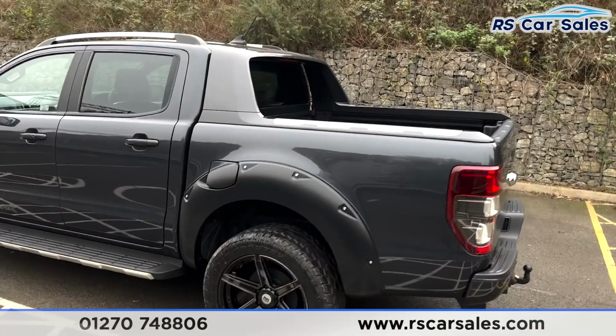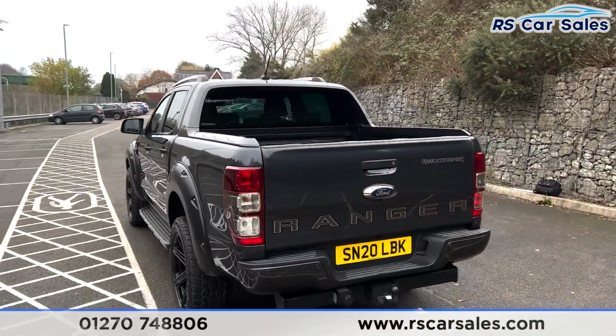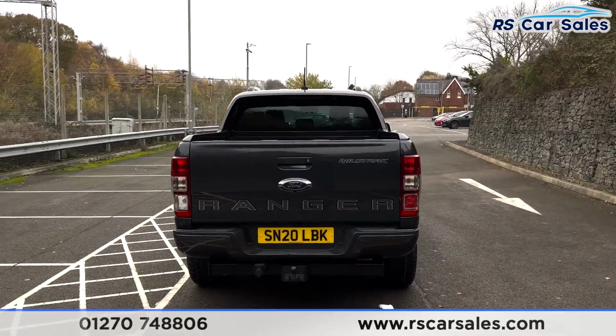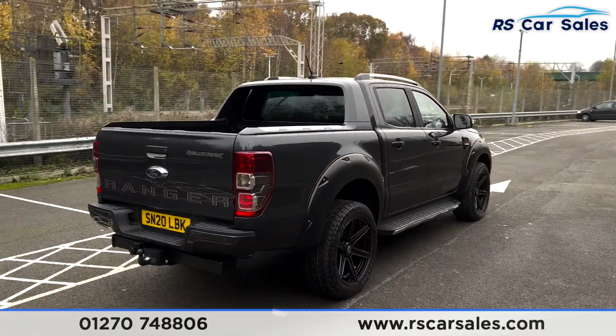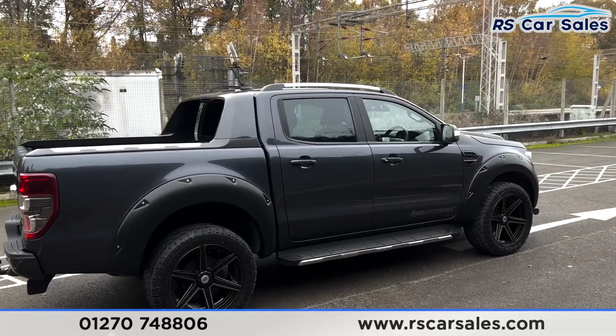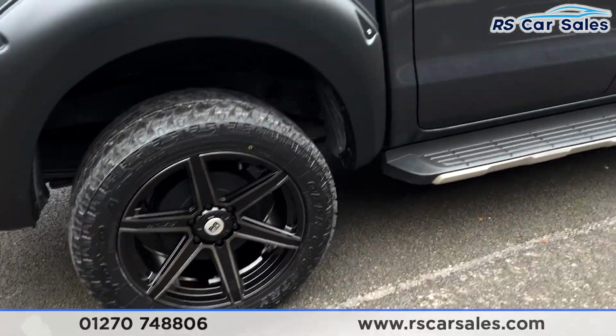We have the rear load bay just here, as you can see. We also have front and rear parking sensors with a reversing camera. We have the rear tow hook as well. Back around to the driver's side, you'll find that this vehicle is free from any major marks, dents or scratches. So we take a look at the last alloy wheel just there, again unmarked.